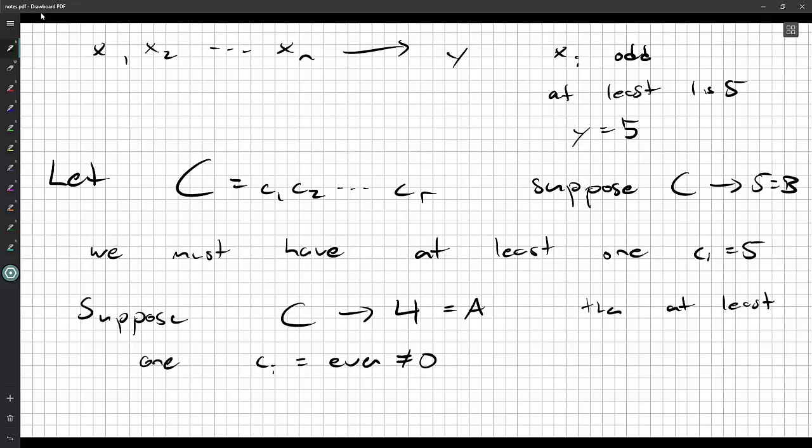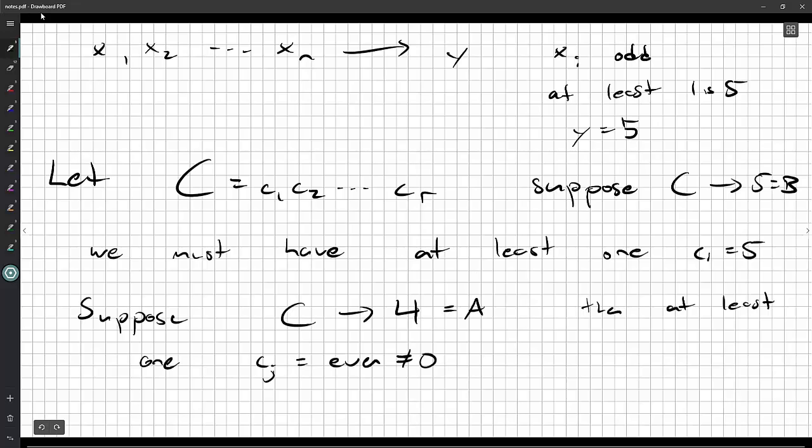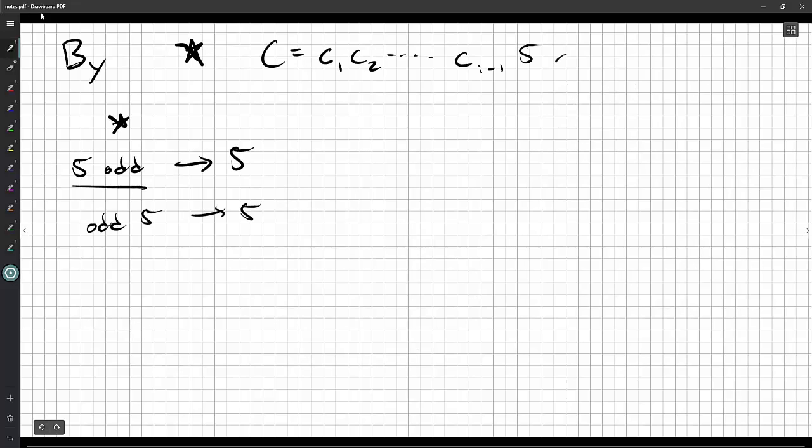So, I would say by star, C1, C has got to be equal to, since we reduce down to 5, the only way to make a 5 is with 5 followed by an odd, or an odd and then a 5. So this is equal to, let's say, call that one I, call this J. 5, and then a whole bunch of other ones, all the way up to CR. Each is odd.